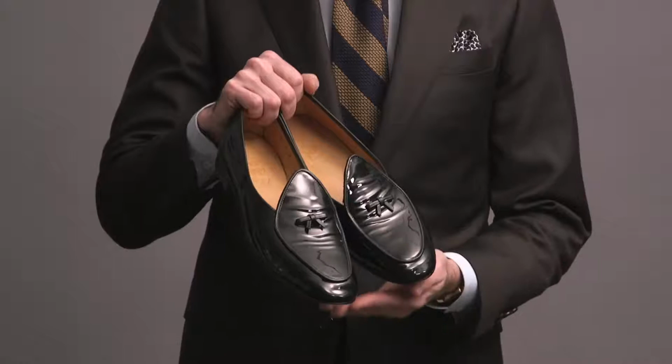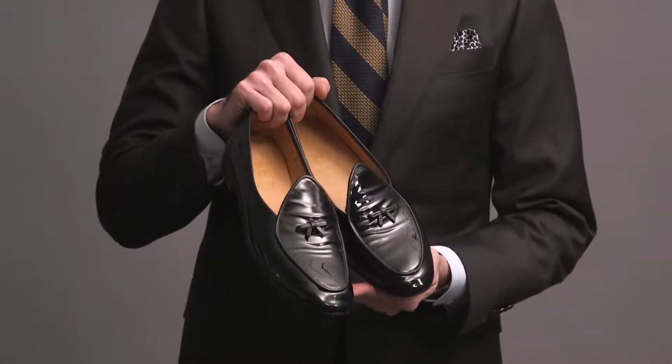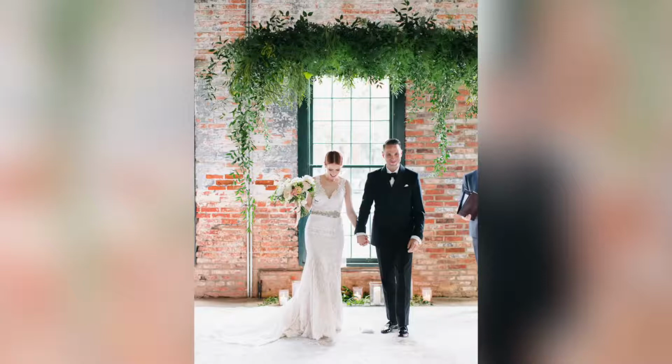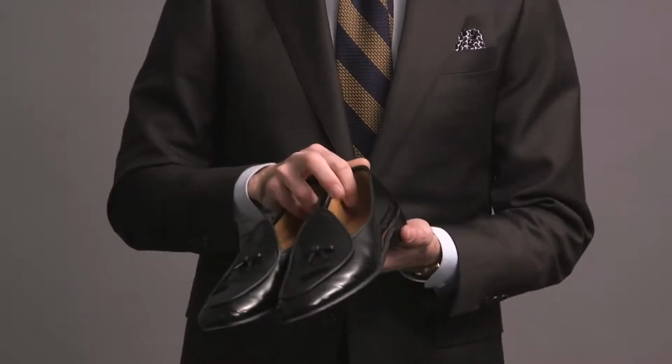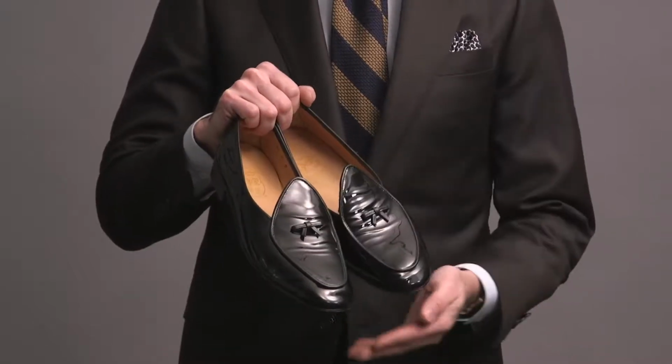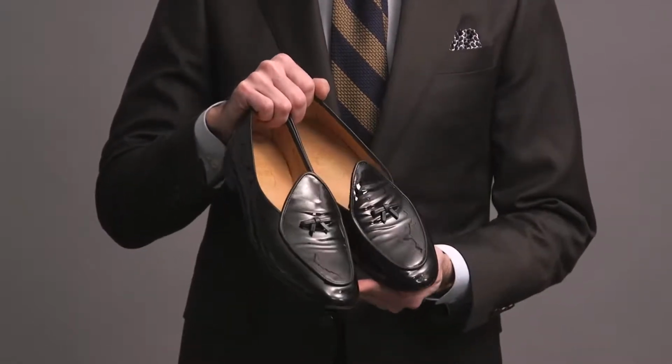There's nothing like a pair of Belgian Shoes Mr. Casuals. The other pair I have from Belgian Shoes are these, the Henry in black patent leather. These are my formal shoes. I wear them with a tuxedo. I wore them for my wedding. They have a hard leather sole and heel, which differentiates them from the Mr. Casual. You can get them with different bows, but this bow is the quintessential Belgian Shoes style, and that's why I like it.